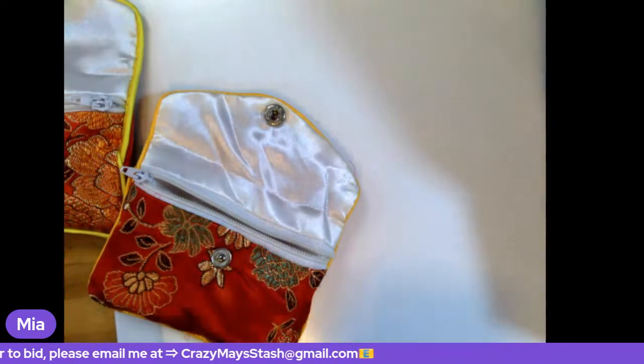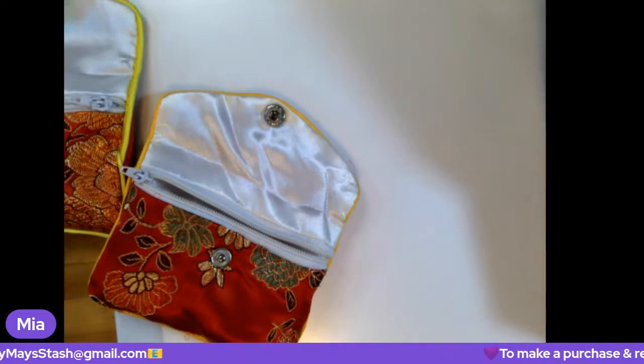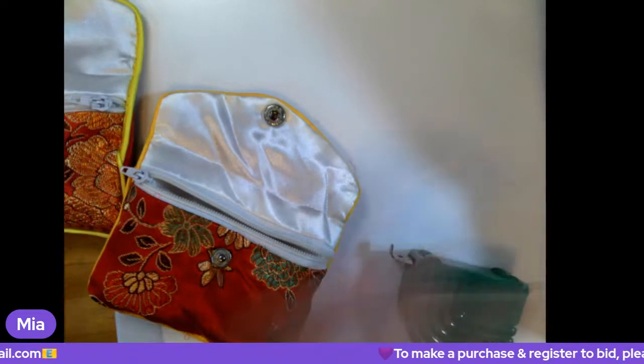Where's the measuring tape? 18 inches. This is a pretty one, because it's a different setting. With the lobster clasp. I guess it's going to be a pearl night on Monday.